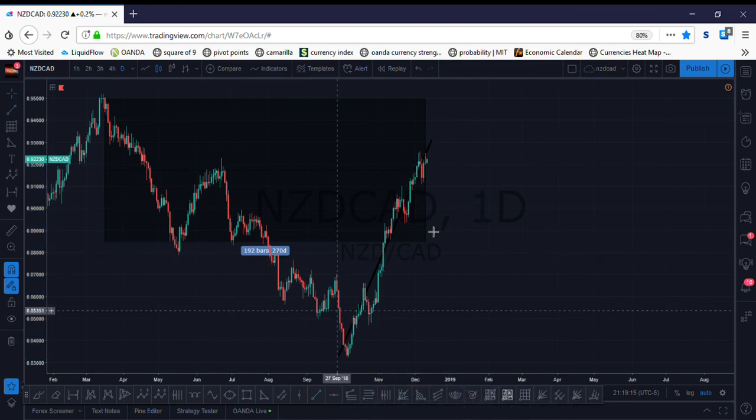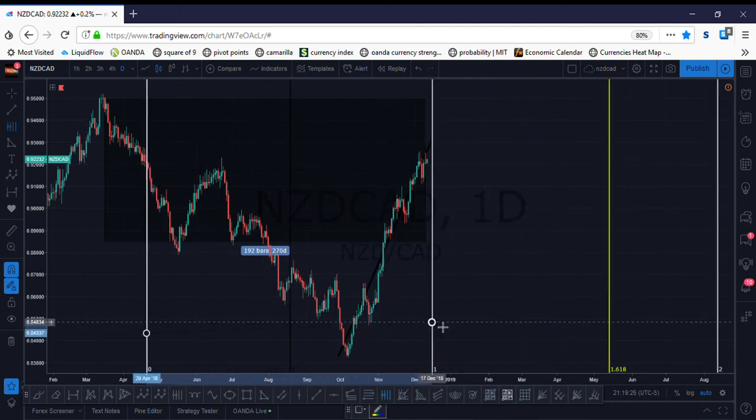So enjoy, get out there, find those sweet spots, man. Get those gann levels, get those trend lines, and make sure you get those timelines. So important to have timelines, right?